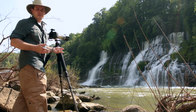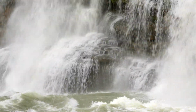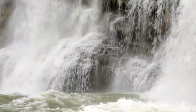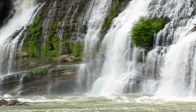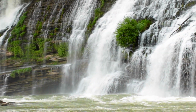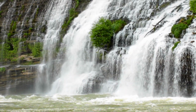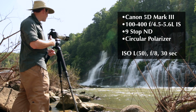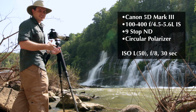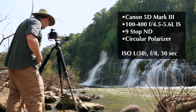And the other thing I discovered was that a lot of the action, there's a lot of tight, small areas, little vignettes, little details in these waterfalls that I really wanted to capture, and I didn't have a lens long enough last time. So I don't normally do waterfalls with this lens, but it seemed like it made sense here. Every waterfall is a little different. Right now I've got a 9-stop neutral density filter on it, a circular polarizer. I'm at 50 ISO, 30 seconds, f8. Looks absolutely fantastic.